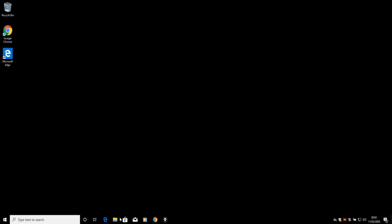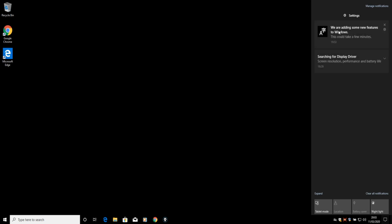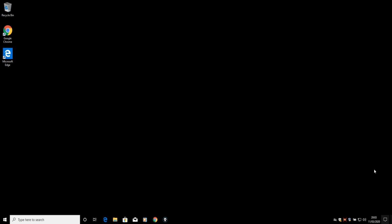Right, so just a few more little things before we finish. If you're not familiar with Windows 10, down here at the bottom right you get notifications. So if you click on that, it'll pop up telling you what the computer is doing. So here you can see that this is adding some new features in the background to Windows, and also looks as if it's been searching for a display driver. Again, that'll be to do with the fact that I'm running in a virtual machine. You can click those to close them and come out of there.